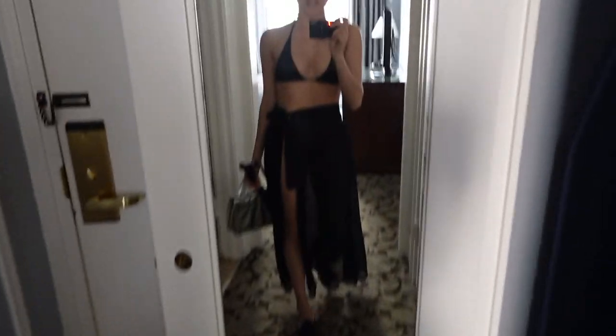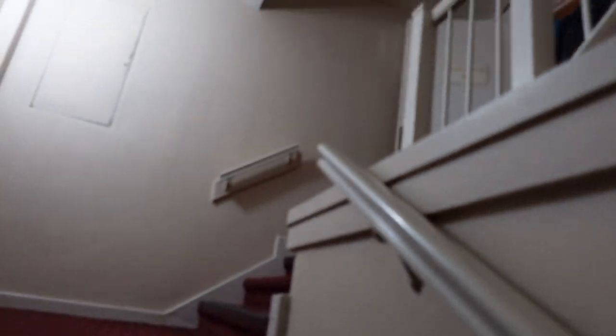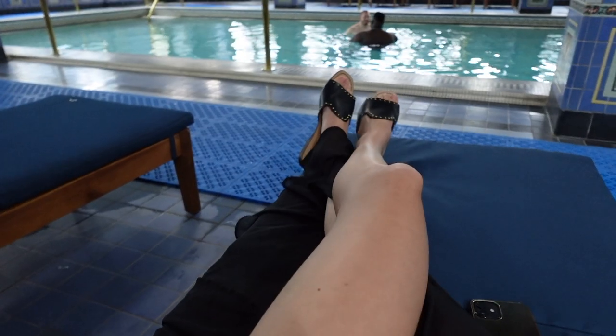Downstairs and we're gonna go check out the pool. Yay. It is a maze to get here, to find the pool. You have to go all these hallways and you go downstairs. This is scary. Okay. All right, why am I going into the dark hallway? I can't be right. Okay, we're just gonna go this way.